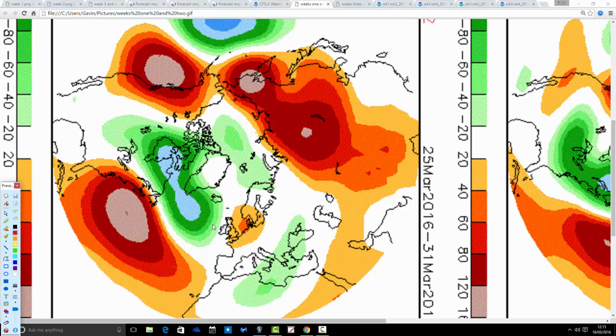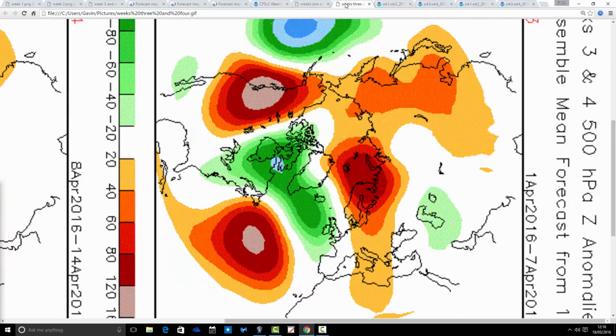And it's just about coinciding with Easter as well. So that could be a fairly nice period right at the very end of the month. However, it all goes downhill into the start of April. So this is from the 1st through to 7th of April. And the trough of low pressure is coming back in off the Atlantic. Here it comes, bringing bouts of rain in from the west. So more unsettled really for the start of April with CFS V2.